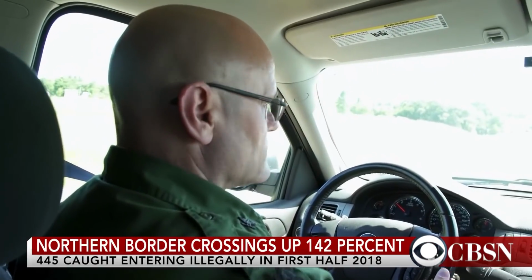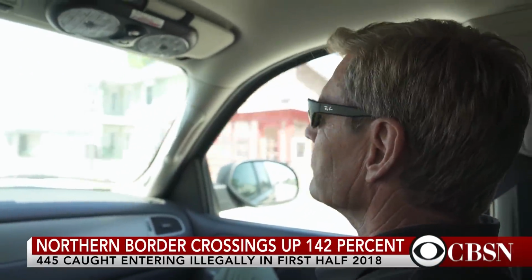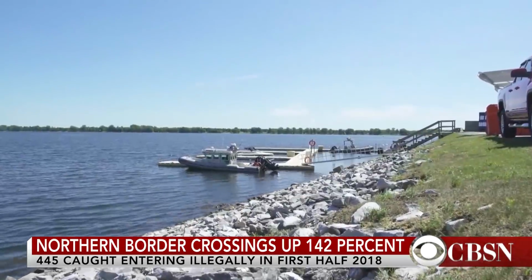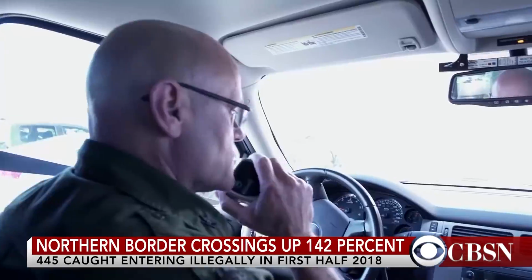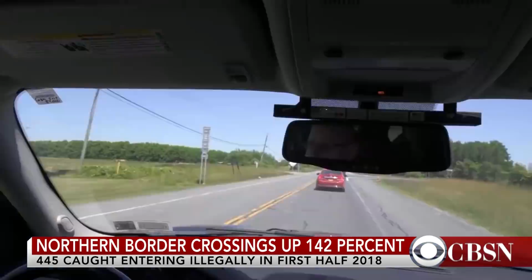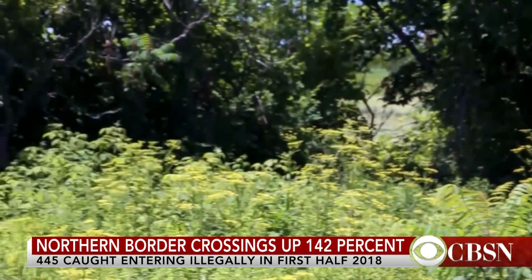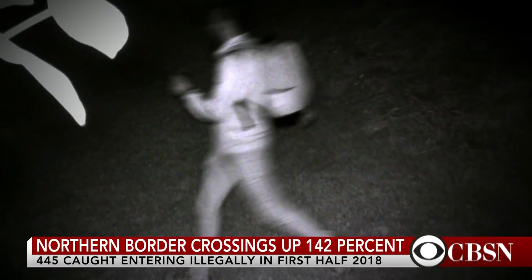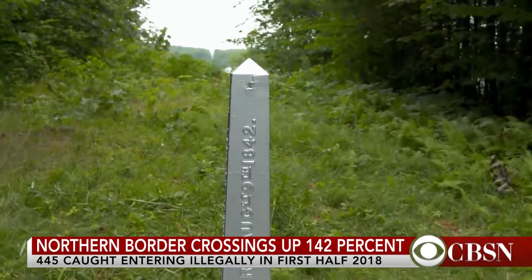The terrain is very difficult to work in, and we do not have the resources at our disposal that the southern border has. Many official ports of entry, like this floating dock near Lake Champlain, are unmanned at night. Sensors and patrols help fill in the security gaps. There are thousands of sensors like this one deployed along the northern border that incorporate motion detection and cameras. When they sense someone coming across, the tricky part is getting a Border Patrol agent there in time enough to catch them.